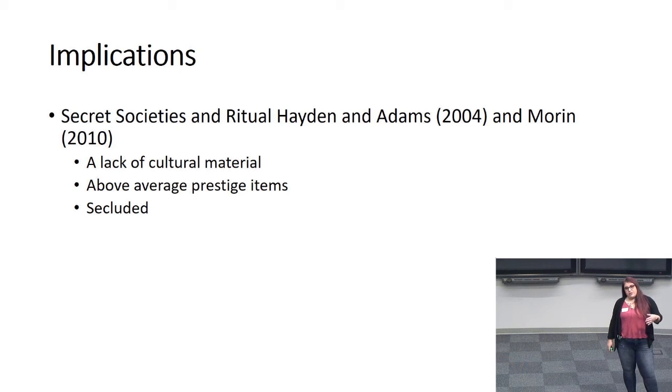This hypothesis is based on the fact that, I have no photos, but house pit 9 is behind an embankment. So you can't actually see it from the majority of the site, and it adds a level of seclusion for that area. It also lacks any cultural material, which is part of the reason why we believe it's ritual instead of a house. And it has a high percentage of prestige items.